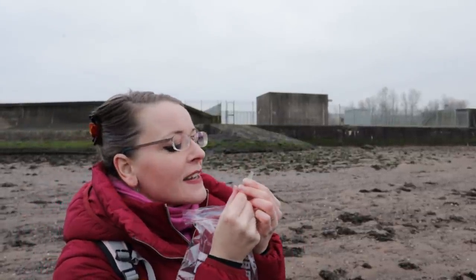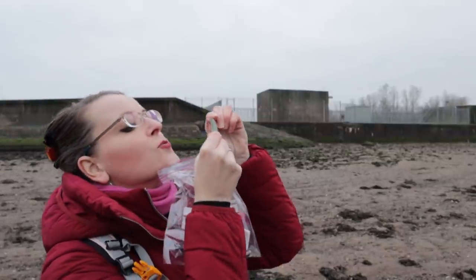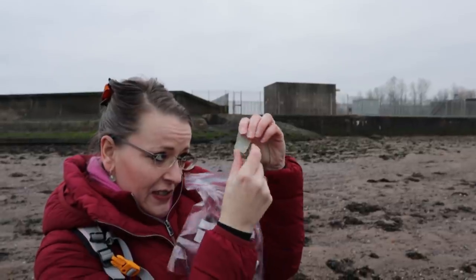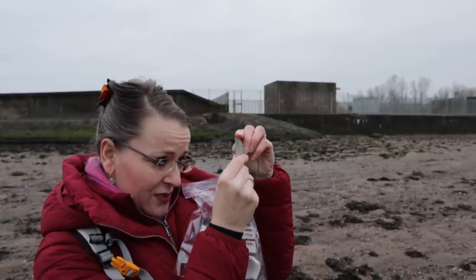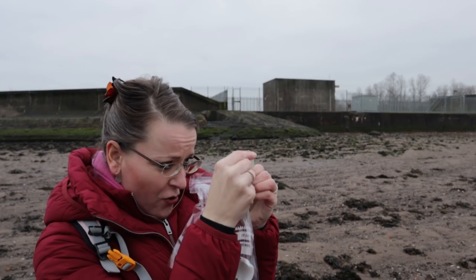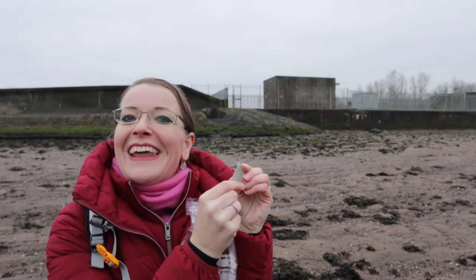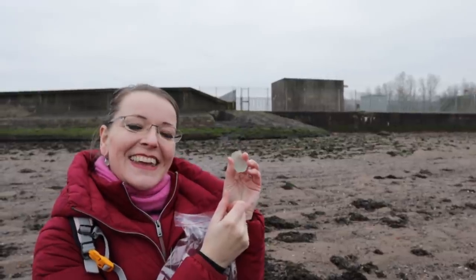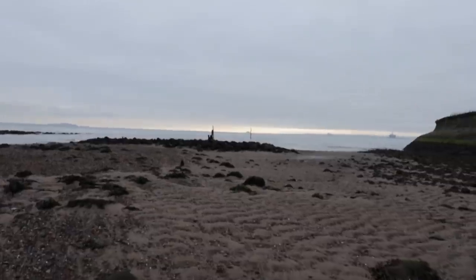Is that a big air bubble in there as well? It's difficult to see. It's very lovely frosted. I can't really make out what it is. If I hold it the other way around, it's an L. Okay, let's take that home. We'll have a wee closer look at that then. Cool. It's really interesting.